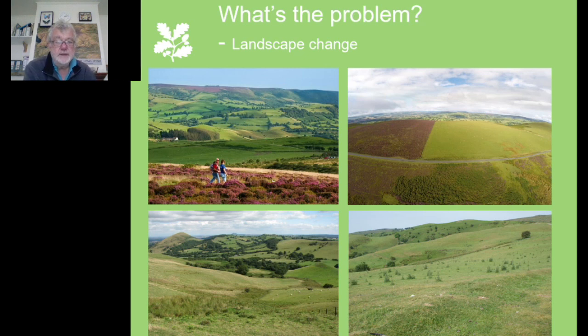Well, the problem is landscape change, decline in the quality and structural variety of landscapes. And we can all see this over time. If you look at the bottom two photographs, they're not exactly of the same place, but they're illustrating the process. In the bottom left photograph, you can see a rich landscape of woodlands and hedgerows, rough hill ground, meadows, pastures, and there's probably some arable fields in there as well. So a diverse landscape supporting plant and animal species all year round.